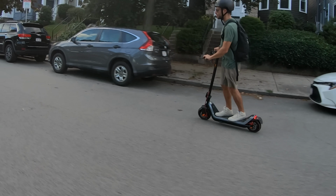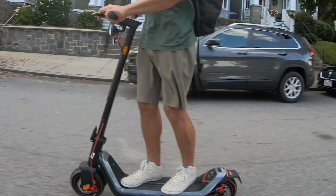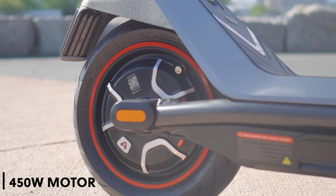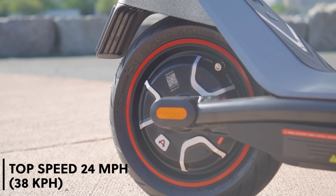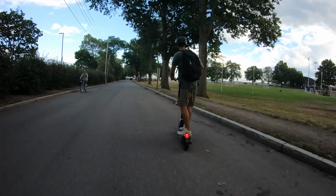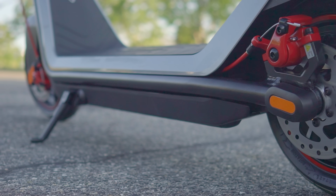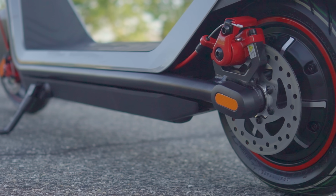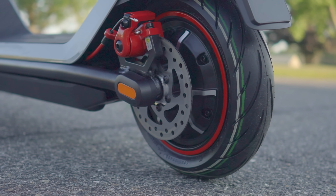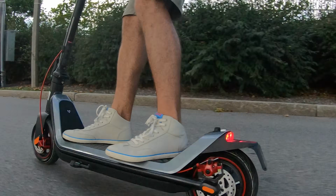Looking at the specs, the KQi3 Max is the fastest, most powerful, and longest range electric scooter from Niu's lineup. It features a 450-watt rear motor, which has a peak output of 900 watts, and the powerful motor can hit speeds of up to 24 miles per hour. And going fast means you'll want some good brakes. And the KQi3 Pro has triple brakes, dual disc brakes in the front and rear, along with a regenerative braking that automatically kicks in and uses the motor to slow down, while recharging the battery. The braking is strong, bringing it to a quick stop, and you can even lock the rear brakes for some nice slides.